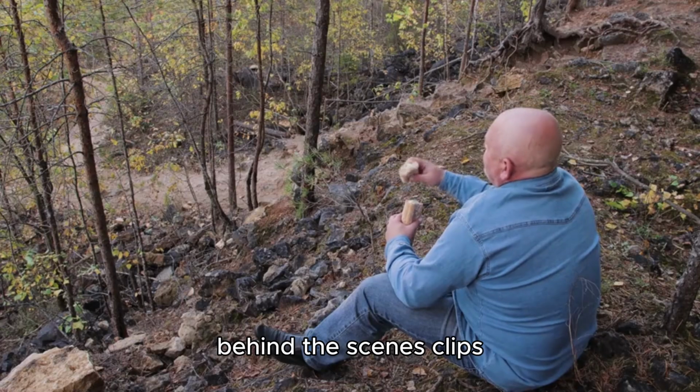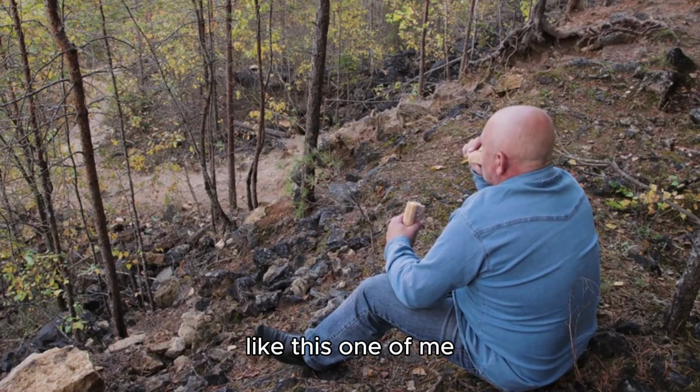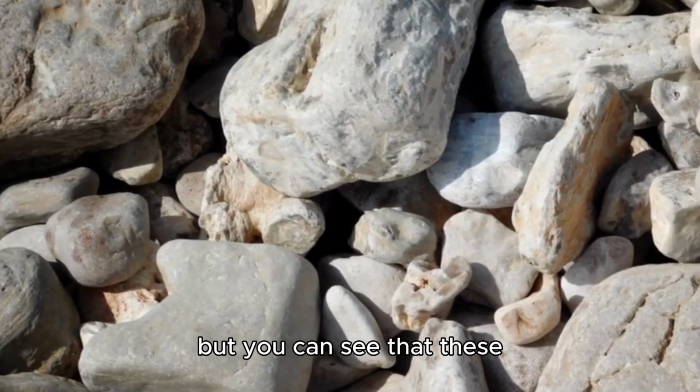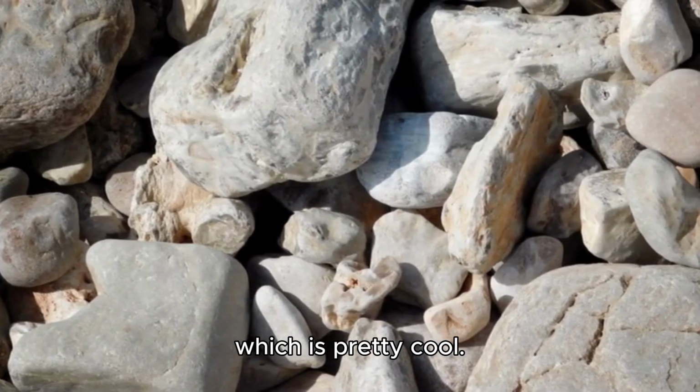Members get access to behind-the-scenes clips like this one of me flagging some rocks. I'm not very good at it, but you can see that these rocks are full of fossils, which is pretty cool.